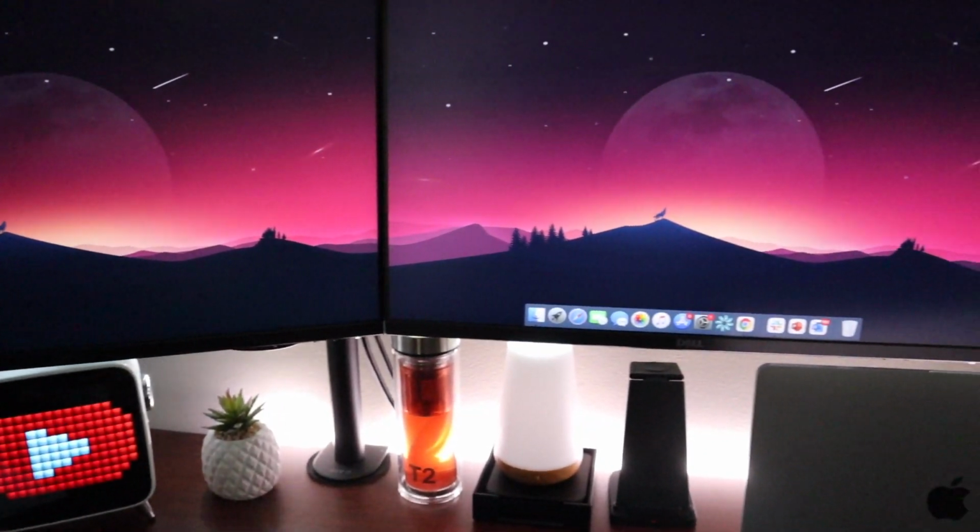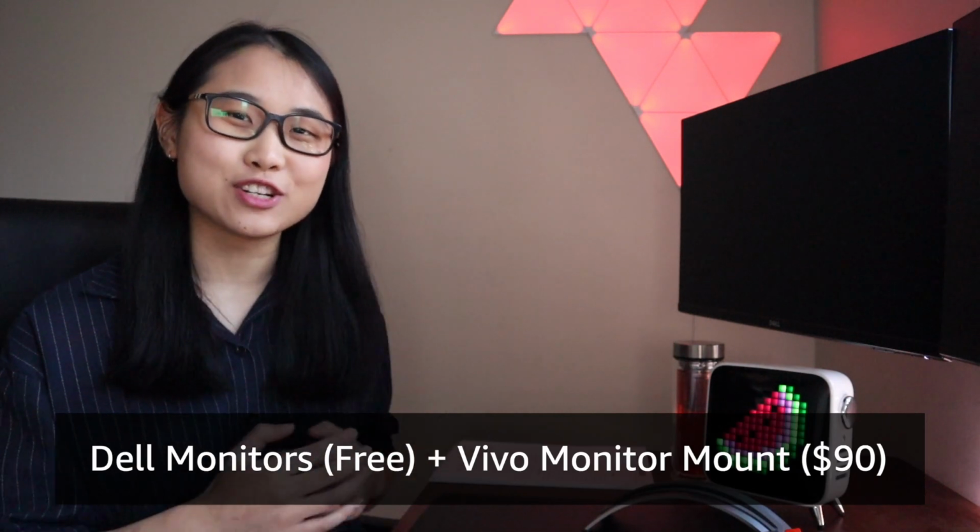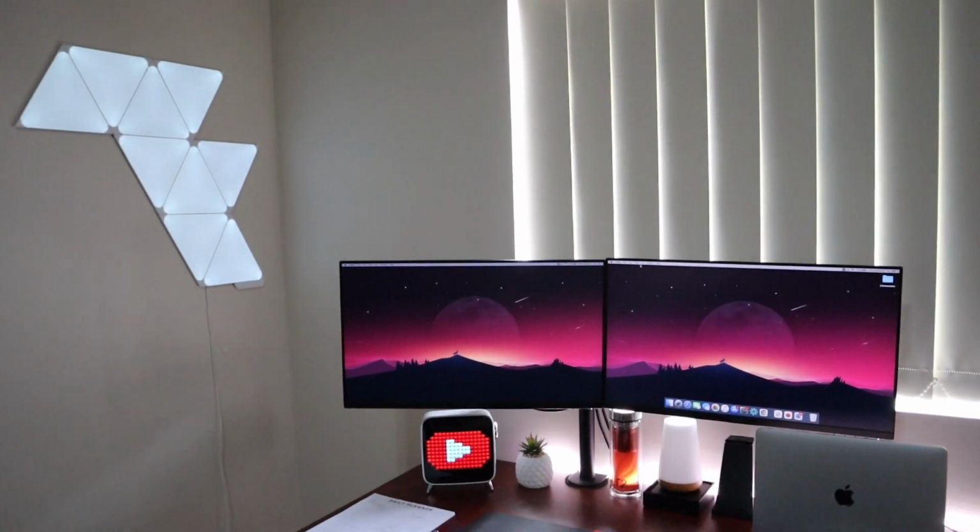So for multiple screens and a bigger display, I decided to go with these 2 Dell monitors and also a Vivo monitor arm. I actually got these 2 monitors for free because they came with my Amazon internship, but I decided to get a monitor mount so that I can have these 2 monitors side by side and for it to have more of a floating effect.